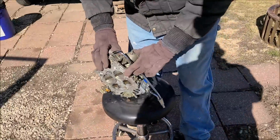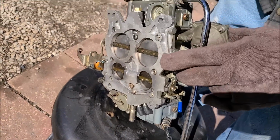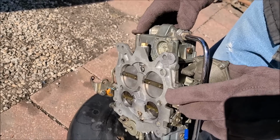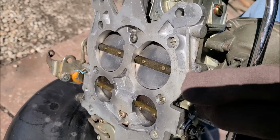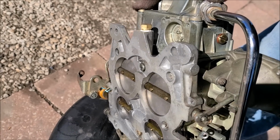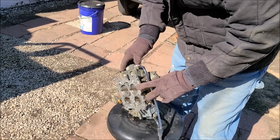This is one thing I hate about vacuum carburetors. It's all witchcraft. And what we're having is this vacuum leak or whatever's caused this thing to hang open. It's actually sucking the butterflies open X amount. It doesn't matter how much I adjust the little set screw here. It always sucks it open more than it needs to be. And that's what's causing it to idle so high.